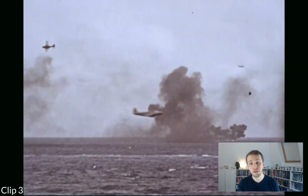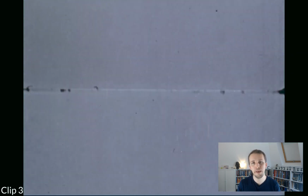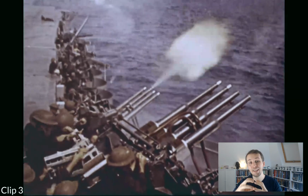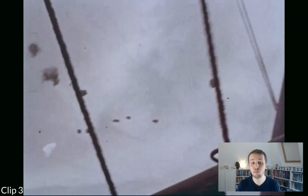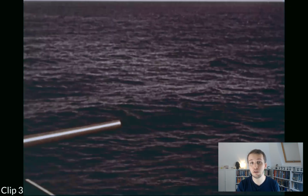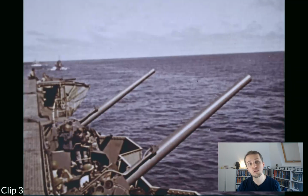So what's going on here is that AA footage, AA fire, is being edited together with what is most likely a US Navy exercise. The smoke in the background is probably artificially made to obscure the battlefield a little bit, make it a bit harder for pilots to find their targets.